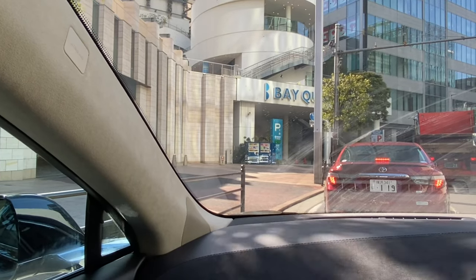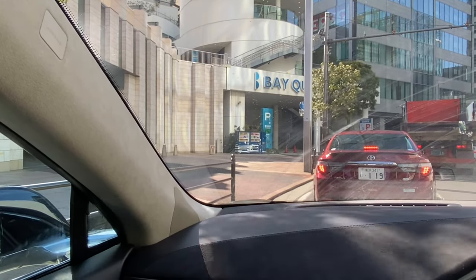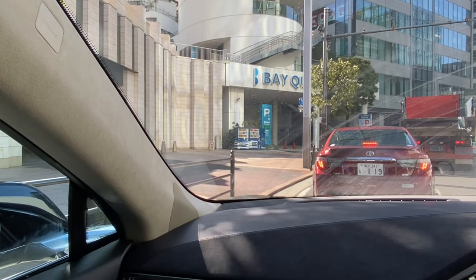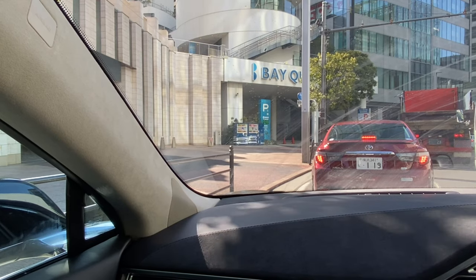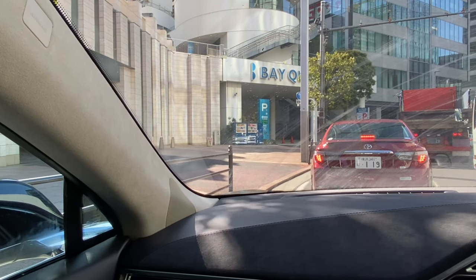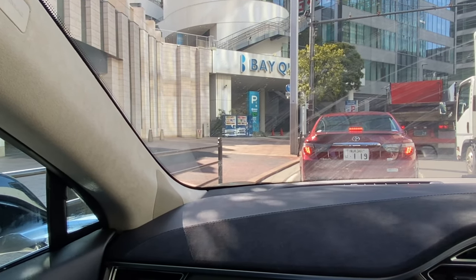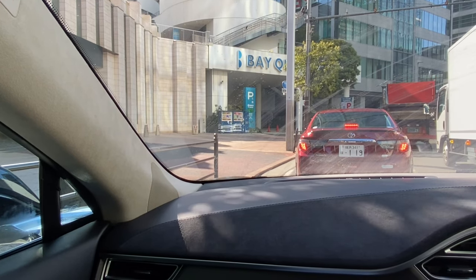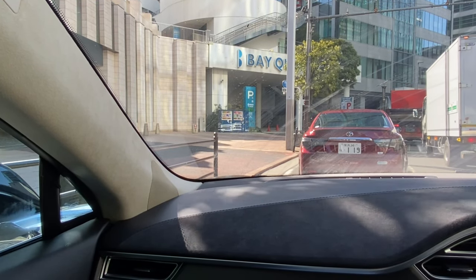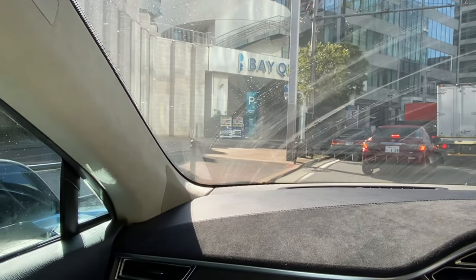So Bay Quarter is only about a 7 minute walk from Yokohama Station. If you are driving like us to get to this parking spot, depending on the direction you came from, you may have to make a U-turn to get to the parking. Directly behind me is actually an intersection and a light, and I made a U-turn there. There wasn't a sign on the ground prohibiting it, and there was actually a police officer on the corner. He said nothing to me, so there.